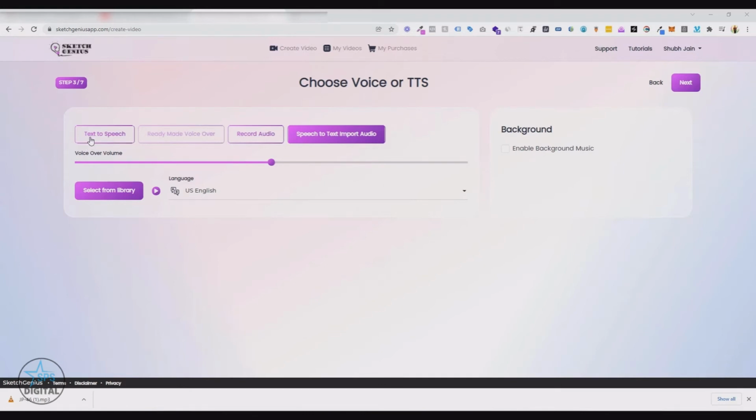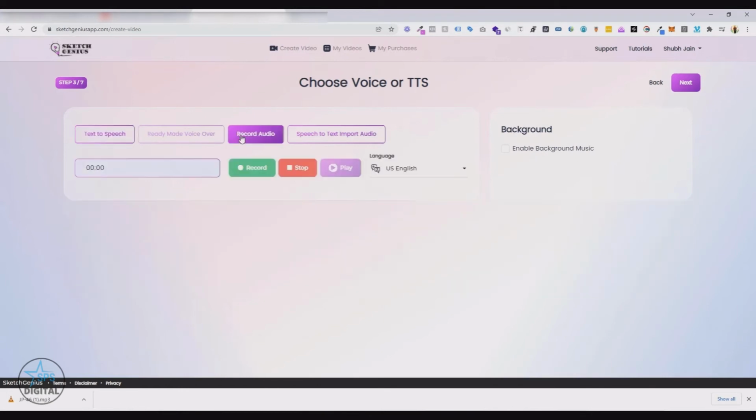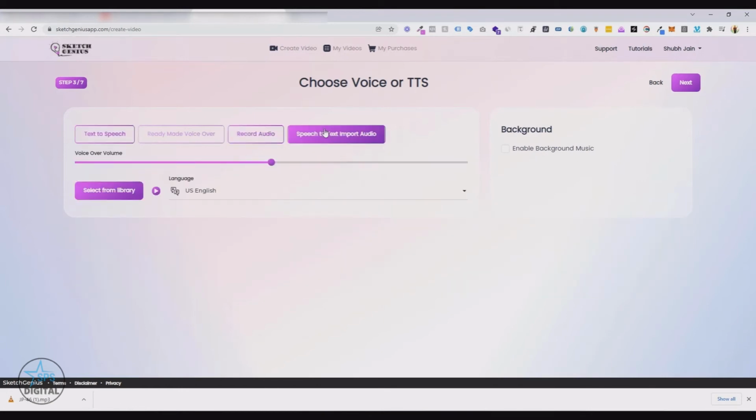And as you can see, there are a lot of options here. Like you can use text to speech, you can even record your own audio. Maybe you can import your speech and it would convert it into text. But how do you create videos without any voiceover? It's actually in the next step.